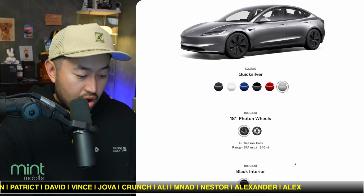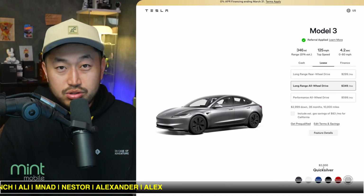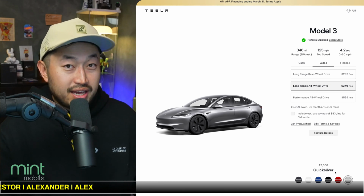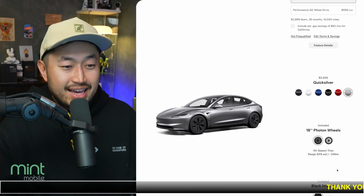Because right now we are on the ordering page of Tesla's website, but you do not want to place an order on this page at all. You're going to want to go to inventory, which I'll show you how to get there in just a second.